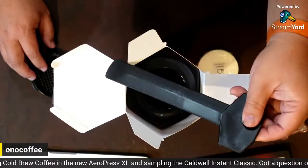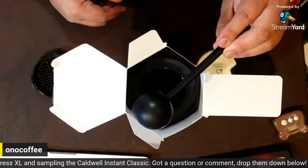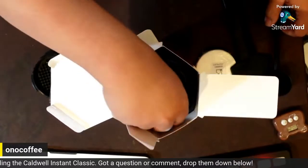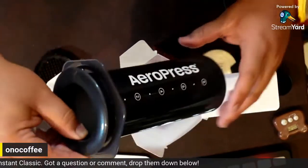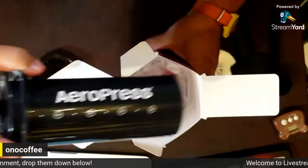So I shouldn't complain. All right, inside here there's a big stirrer. There's also a scoop for measuring your coffee. And then the AeroPress itself, this is the big monstrosity. Ooh, look at that big thing. It's big, it's crazy.